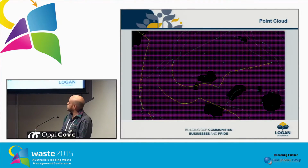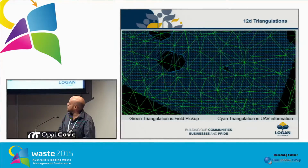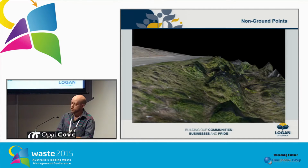Here I've overlaid the data that we've been given from the UAV flights. As you can see, the purple crosses there. The intensity from the UAV is far greater than what we would pick up in the field. I'll move on. And there's the triangulation. That's the green triangulation from the field pickup, and the blue is from the drones. We used the 2 metre grid because we felt that anything larger than that you started to lose a lot of surface detail, but anything smaller than that made the data a little bit too large and unmanageable on our PCs.